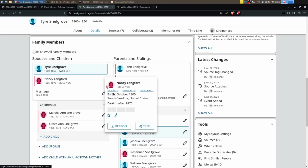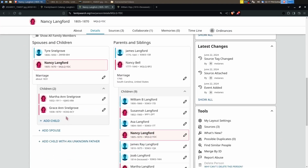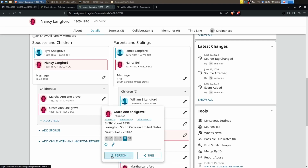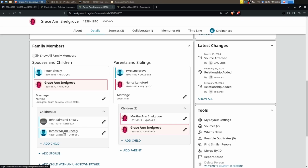Okay, so going back to Nancy, I had previously theorized that Nancy had died in 1850 as well because she's not in the 1850 census with Tyre. However, George Shealy Langford says that Nancy Langford remarried after Tyre dies to a William Hip. This becomes important because we'll go to Grace's children here. So Grace Ann Snellgrove had two sons, John Edmund Shealy and James William Shealy.